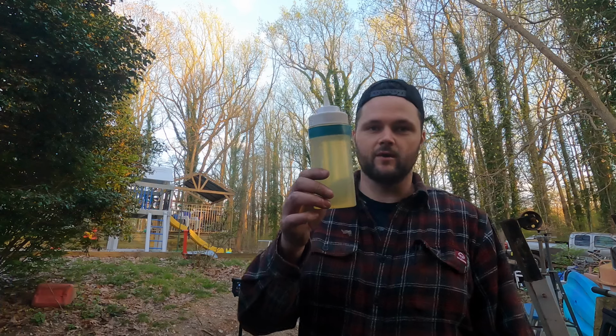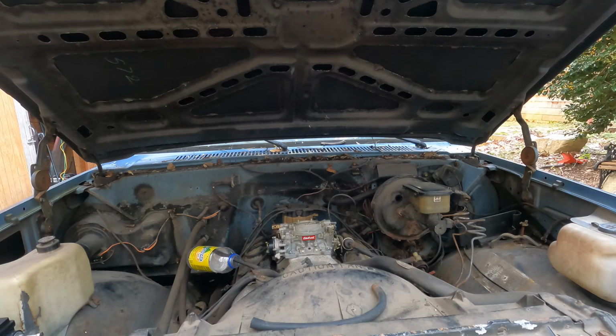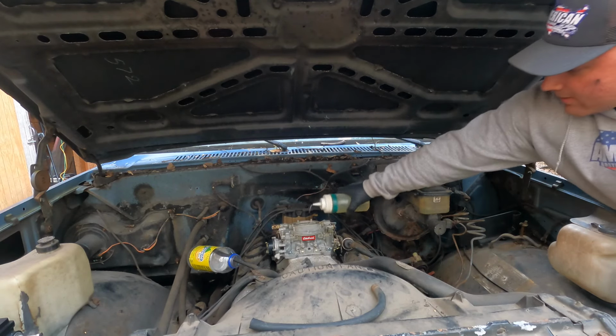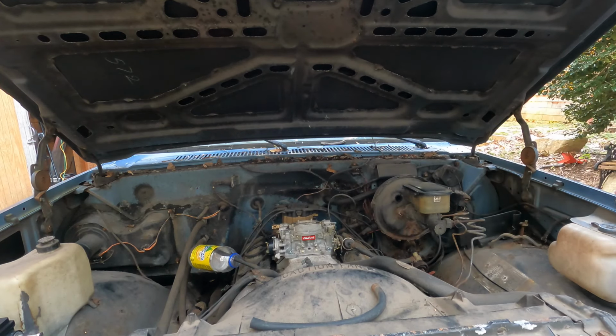So we're gonna go ahead and hose that carburetor down, turn the key, and hope for the best. I'm assuming this will be one of many tests, so spark test number 1. Clear prop.